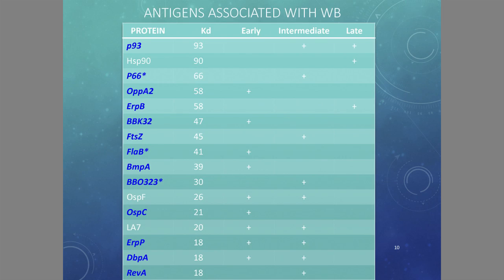So if you look at what's on there, the blue are the antigens associated with the Western blot. You'll notice some of them I've starred. Each one of the ones I've starred is highly cross-reactive, a protein that cross-reacts with a lot of other bacteria. Totally, so it decreases the specificity of this assay.